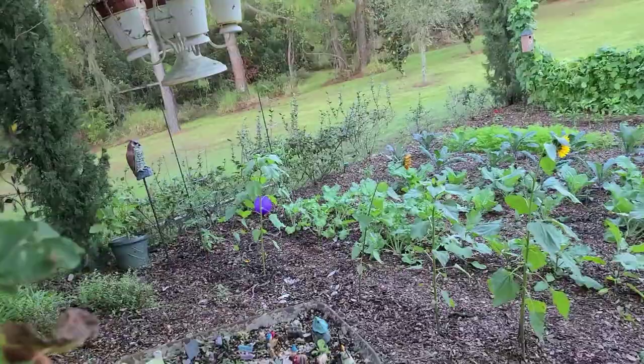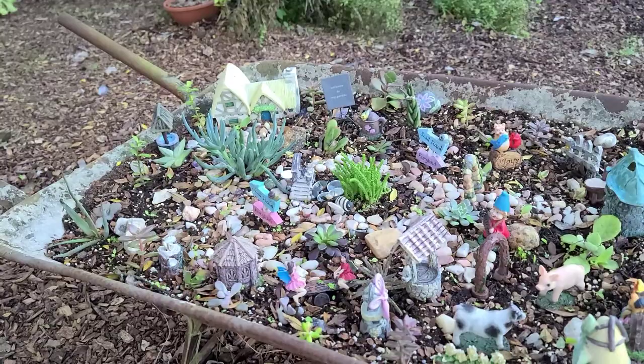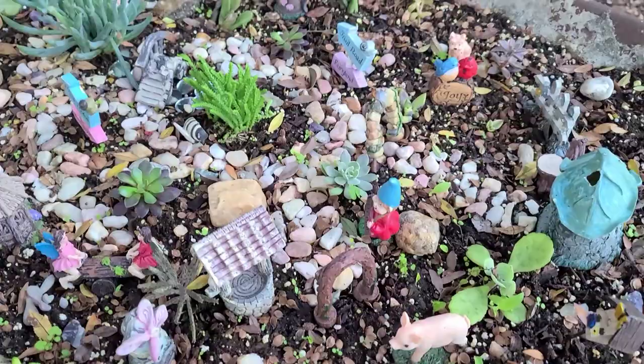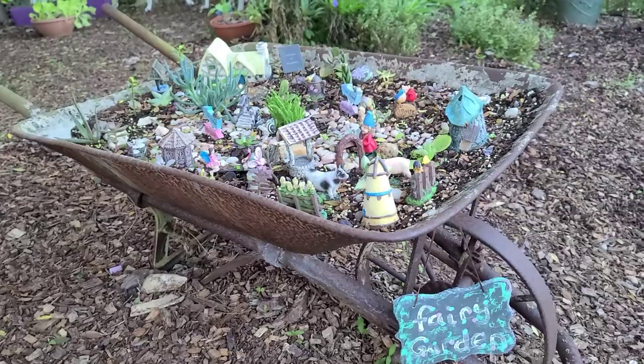And over here, this is our new little fairy garden for the kids. I went and purchased some extra succulents and allowed the girls to take some of their fairy garden stuff and just mix it in here. My daughters made a little pathway to their little farm area and their house. So this will be a project if I can get my husband to wheel this into his truck and enter it in the fair. And we will enter it into the succulent garden section. So they're excited about that.